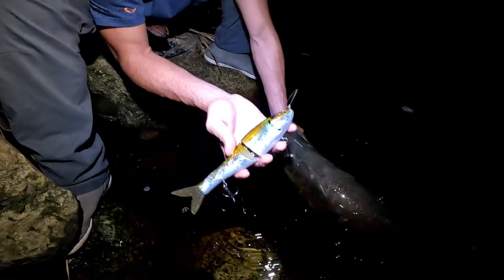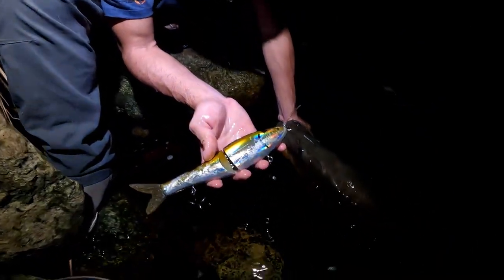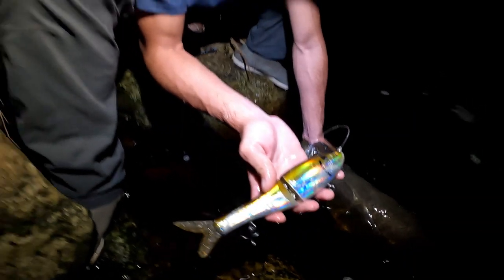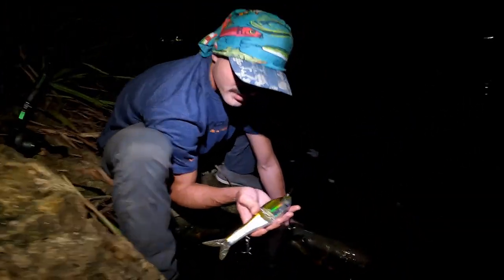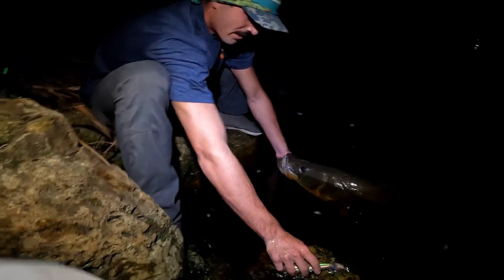There it is, the G-Rat, Papa Pete, and the bunker. 10-inch glide bait, baby. You keep throwing this thing, I promise you, you will get bit, and it will be the right bite.